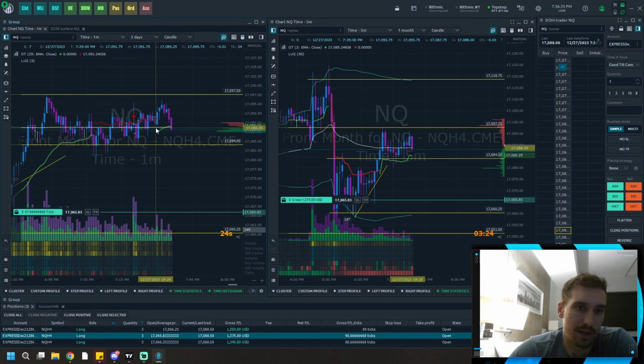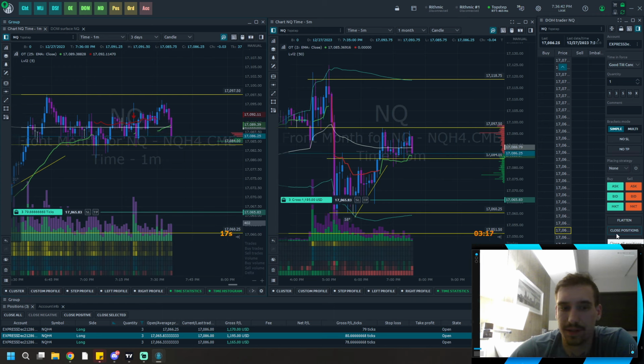VWAP is that little white line right there, but oh my god. Sell pressure's a lot. Bounce back up or else we're out. Let's bounce back up fast. Fast. Faster. Okay. Didn't really give a shit about VWAP, but it held that 84.